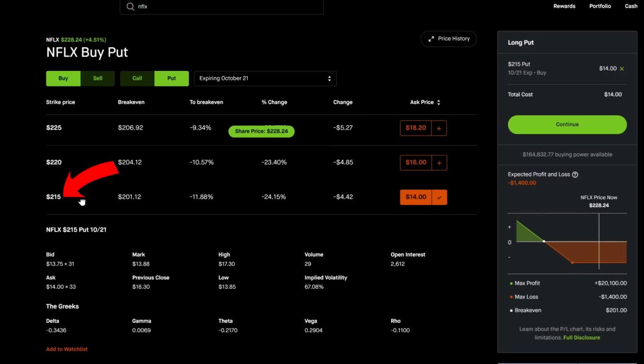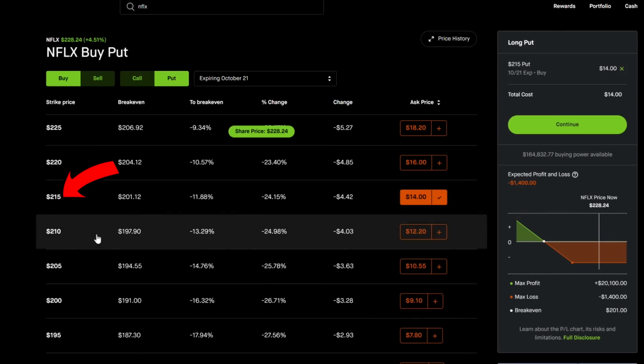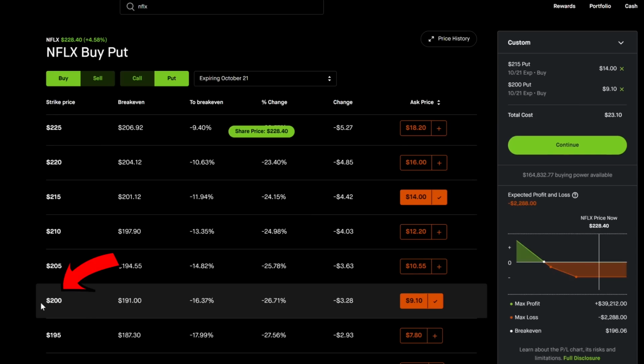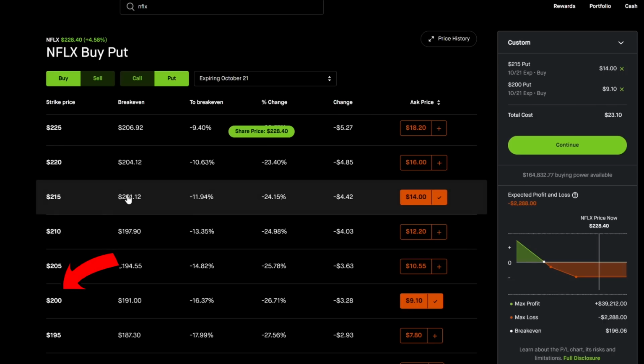So I am going to buy this put option, and now I'm going to sell a different put option. I'm going to sell the $200 put option right here. The reason I want to sell the 200 put option is because I want to reduce the amount of money that I have to spend on this 215 put option. So this one would cost $1,400.